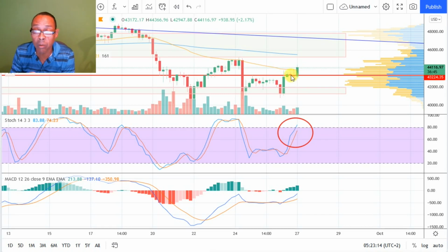So here we are where it shot up, and we noticed before that we got rejected on this green candle right there at the 50 EMA, and then it made it up here again and we got rejected again. That was my confirmation that it was going to go down. Well, surprise, surprise, it did the opposite and it went up. And now you see that we have broken the 50 EMA. We're above it right now, sitting at this volume node just above the 44,000 level.